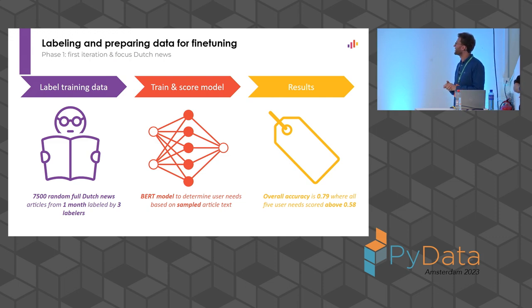Now let's talk a little bit about the labeling process, because at first we have a lot of data, but no labels. So we started with a couple of thousand randomly selected articles. We had three labelers and we just started labeling. The articles were from the three biggest Dutch newspaper titles. We trained a BERT model, and within that BERT model, as you probably know, you can only analyze the first 512 tokens. So we sampled the article text, because a lot of the articles are a lot longer than that, and we took the beginning and the end and a little bit of the middle. As you can see, the first results were quite good. Overall accuracy almost 80%, and all user needs individually also scored pretty well.